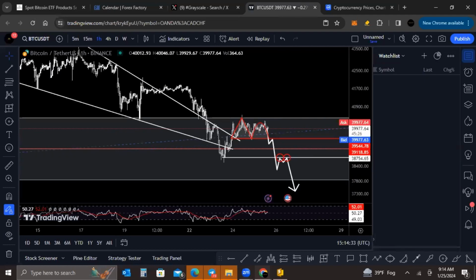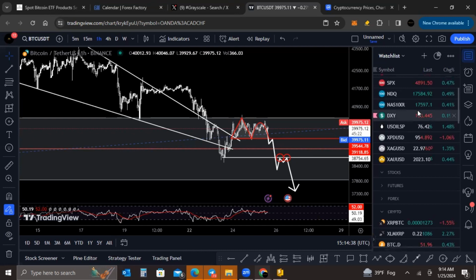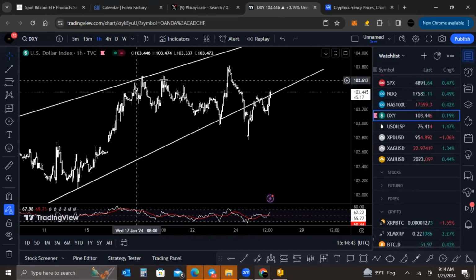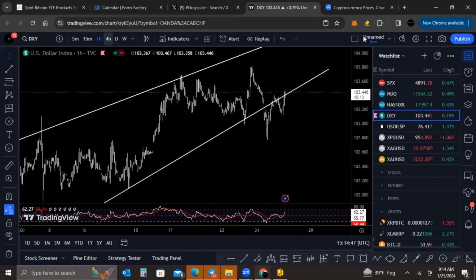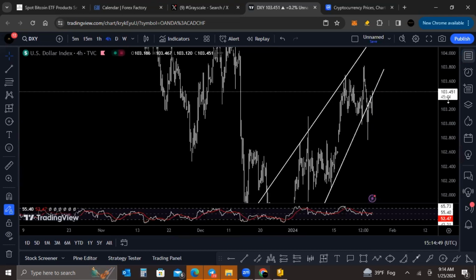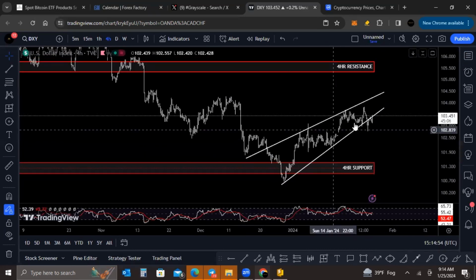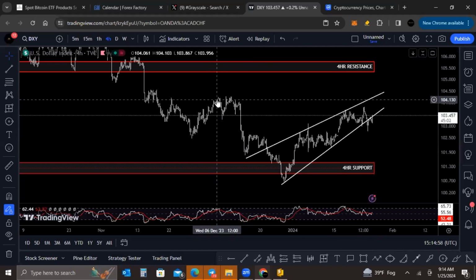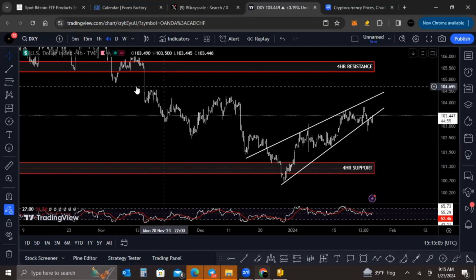Let's take a look at DXY real quick. I don't want to get into this article on the Bitcoin ETFs yet. So going over here to the dollar, we've been in a bit of consolidation to the side. But if we go out to the larger picture, up to the 4-hour, it looks like we're in a rising wedge running into this resistance here. So we're getting a bit of a mixed signal out of the dollar index.